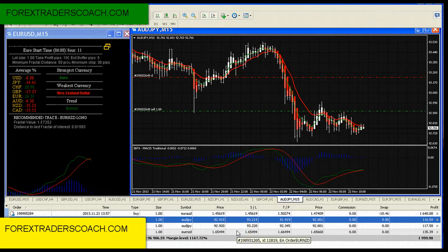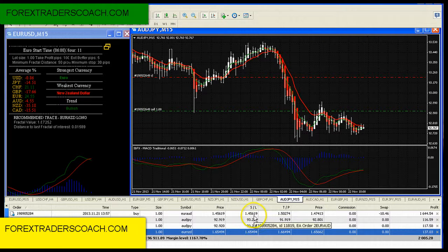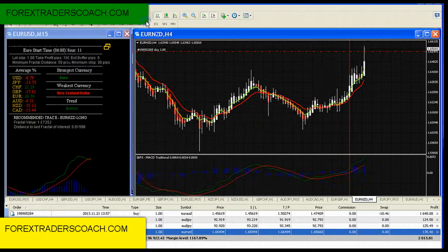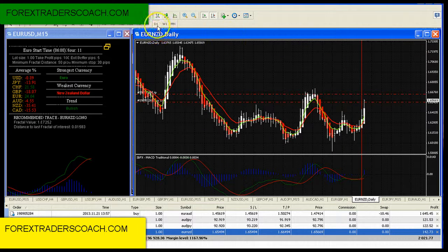Moving on to the Euro New Zealand. This was taken this morning on a buy. See, we had a nice move up this morning going into a 1 hour, 4 hour, daily. We're at break even. We did lock in.